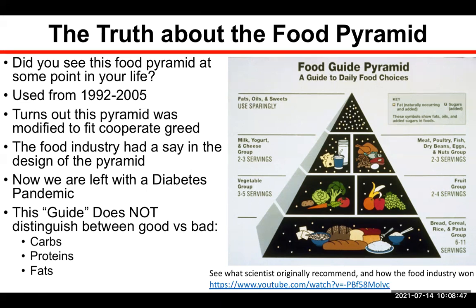Somebody asked, isn't America the fattest country in the world? It was for the longest time, I believe. I have to look at the stats. I'll probably incorporate that into tomorrow's lecture as well. Who is the fattest country? I want to say Mexico has overtaken it the last time I saw, but I need to double check that.